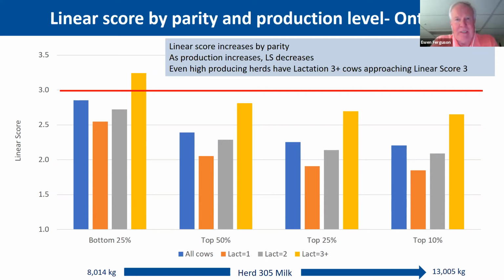A lot of people think, well, these high producing cows, they've got more issues, they're probably more prone to getting udder health problems. But I think this message is saying that those high producing herds have good management and are doing a great job, and they're keeping mastitis issues under control. And certainly that seems to be the case here.